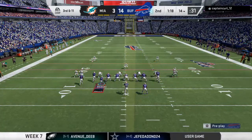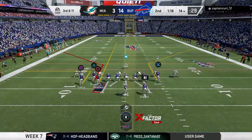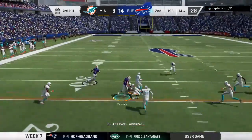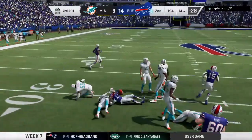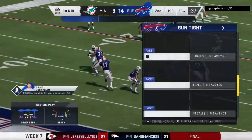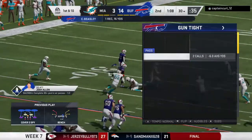Mike, 55. Right there in the middle. 55. Get that quarterback. Throwing is Allen on 3rd. And that's caught by Beasley. And he'll get this up to the 30-yard line. 15 yards that time, and a Buffalo first.